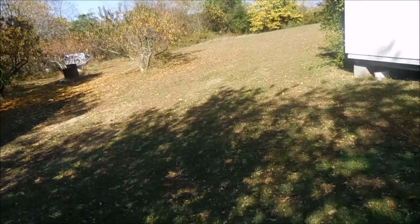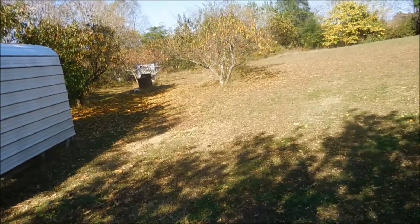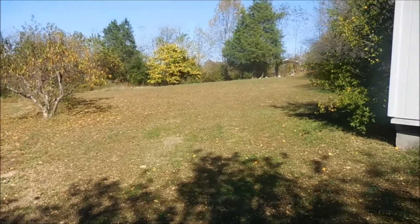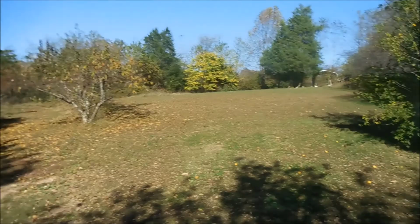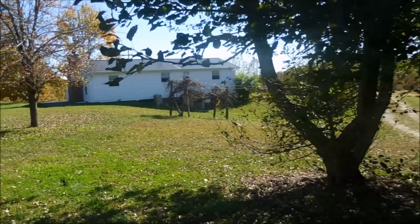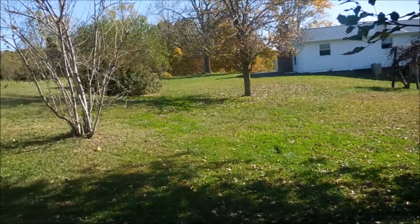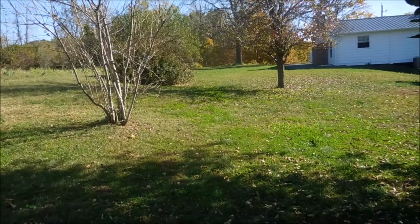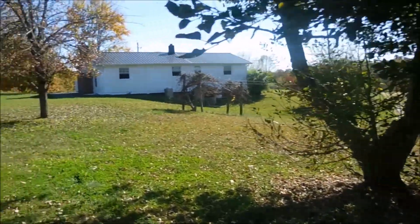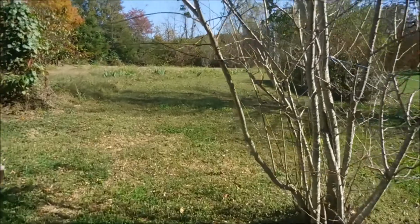Hi folks, what you're looking at is the new homestead down in Virginia. Just closed on it last week. It's 1.99 acres, kind of broken up into two lots. There's the driveway leading up, there's the house. The road is in front of the house. Behind me is the back 1 acre lot that I showed in the beginning of the video.